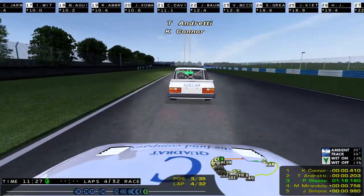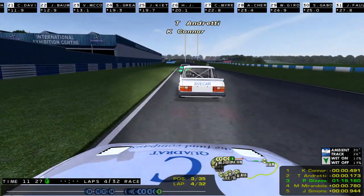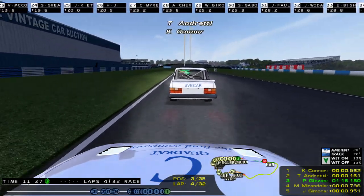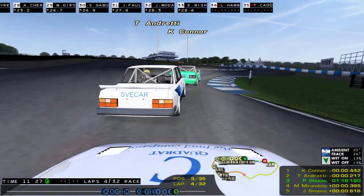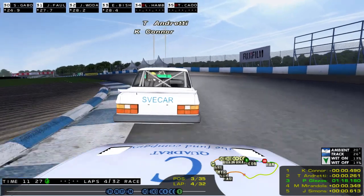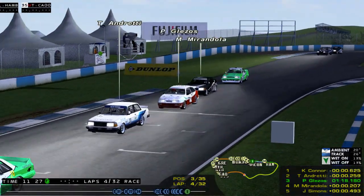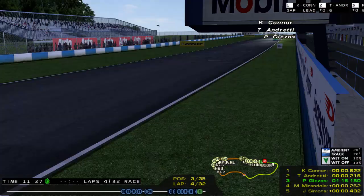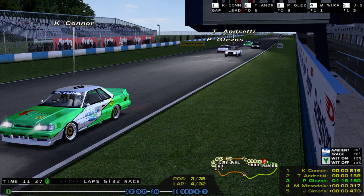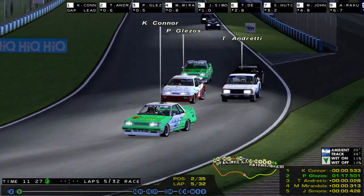So now we have a battle for P1 overall and in Class 1, Connor Andretti and Glazos. Yeah. Let's see, cautiously on the braking. This chicane is very hard when you're trying to make an overtake, because you really have to be sure. Oh, that's Andretti a little bit deep. Yeah, but look at this, now it's a 5-way battle with a Class 3 car of Mario Mirandola battling here, and I think the rain is dropping off. I think it was a very quick amount of rain.